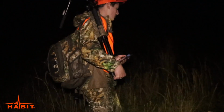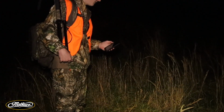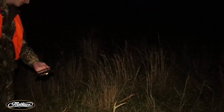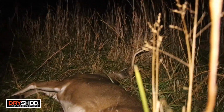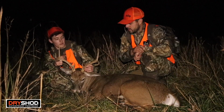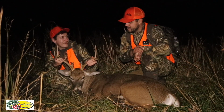Oh my gosh, dude, I was so scared. I thought that I would miss him or something looking at that footage, but I mean, that shot, that's not a bad shot. He was quartered slightly away, so it probably came out perfect. He didn't run 20, 30 yards. Yeah, he's a ruddy buck.